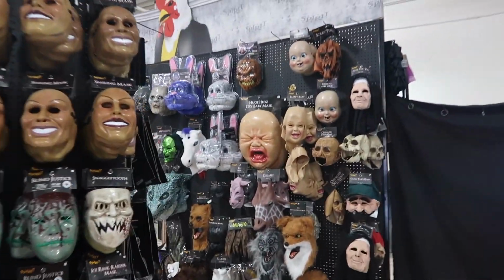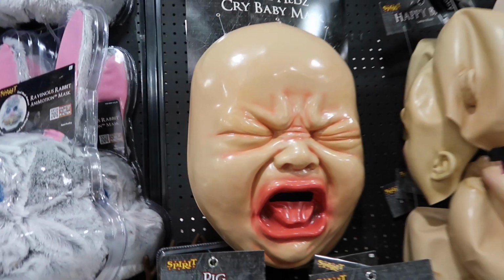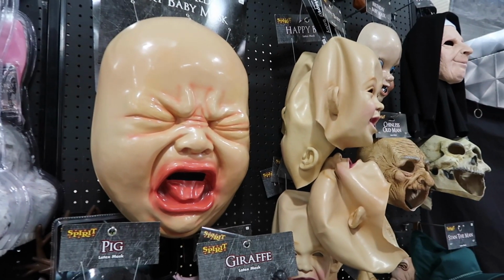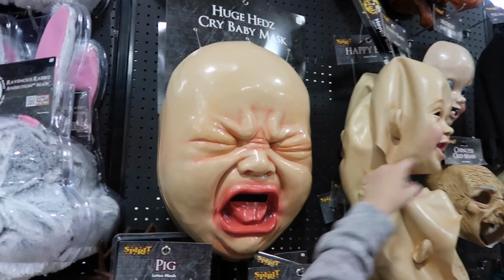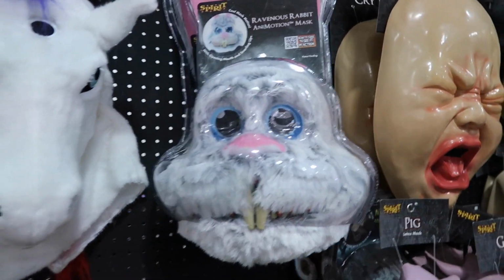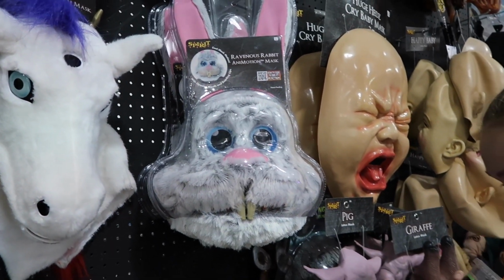Oh my goodness, look at the big baby mask. Mya, look. That's like a reborn. Alayah said it looks like a reborn. Oh my goodness, here's the big rabbit mask. You guys ever see people wearing that? I always do. And there's the blue one.